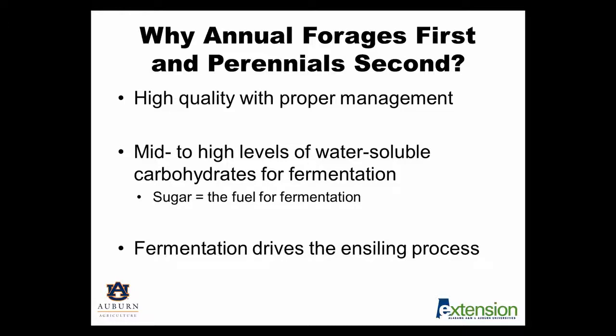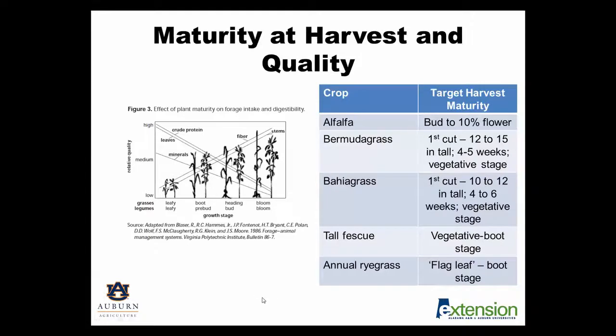So this isn't to say that we can't use perennial forages, we certainly can, but we have to be cognizant about their stage of maturity at harvest to make sure that we're getting a high quality product. And so this figure really illustrates that concept a little bit better in terms of what is the appropriate stage of maturity where we should be harvesting these forage crops.